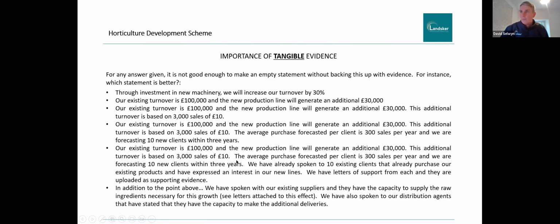So this is an example where you might be adding on new product lines. We have letters of support from each of these, and they are uploaded as supporting evidence. So not only are you saying that we know exactly who our customers are going to be, we've got letters of support from them. We know what an average sale per customer, per product is. You're really starting to put some evidence on the bones there. So this penultimate bullet point is exactly the same as the first bullet point, just with much greater tangible evidence. And you can apply this to every single question you answer.